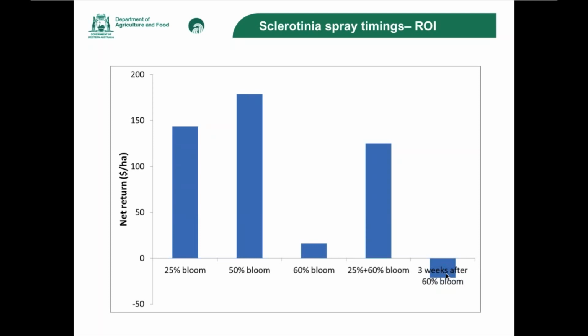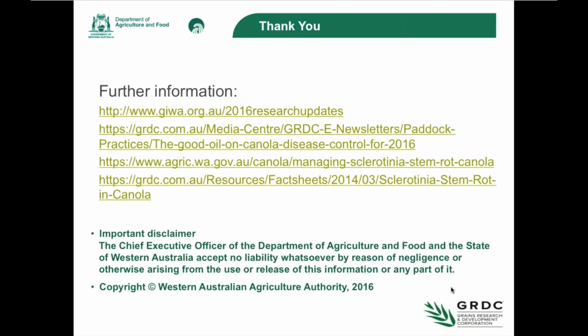Okay, so now you know at what stage we are in the season in terms of Sclerotinia disease progression. And you can use this example, which I have just shown you, as a guideline to make a decision whether you want to apply fungicide and when you want to apply it. And you can utilize the rule of thumb which I mentioned, the main weather drivers that will drive the epidemics in your crop.